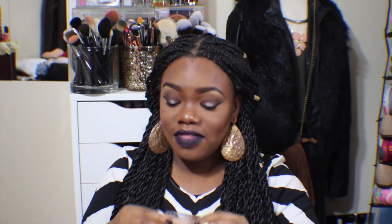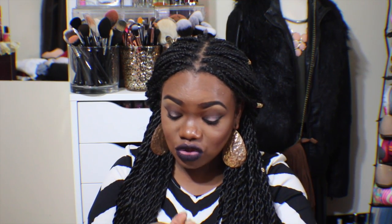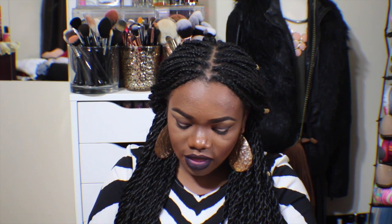Oh, I want to talk about this, guys. I picked this up actually today from Sephora. This is the Nude Beauty Blender. Now, it feels just like the other beauty blender, the pink beauty blender. The only beauty blender that I have that feels different is the black one. So the black one feels a little bit more harsh. But this one feels the same as the pink one.